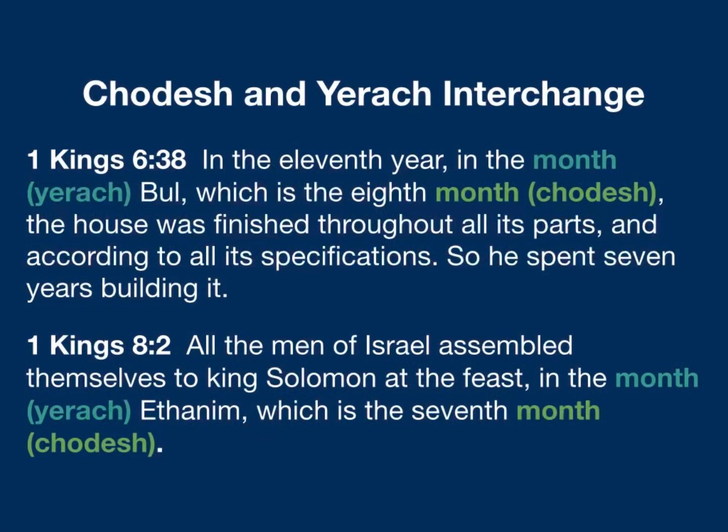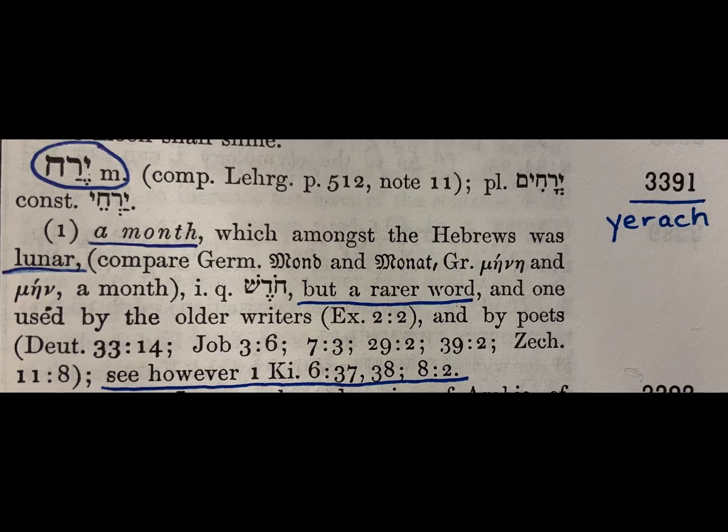So since Hodesh can be used interchangeably with yerach, we can know for certain that the word Hodesh refers not just to any month, like January, February, March, or a solar month with the sun passing through a zodiac sign, but Hodesh has to refer to a lunar month, else it could not be used interchangeably with yerach, a word that means moon.